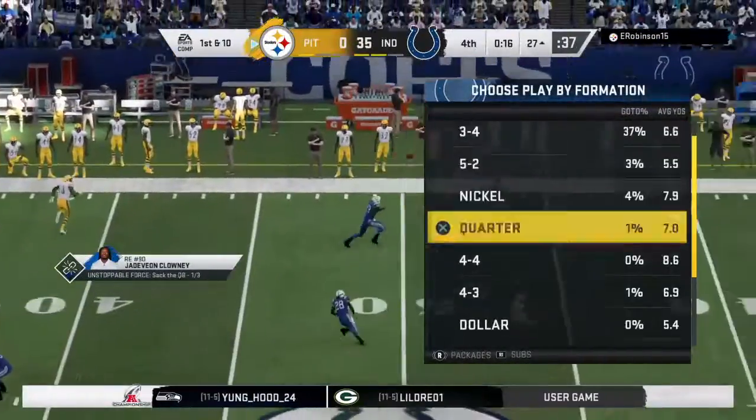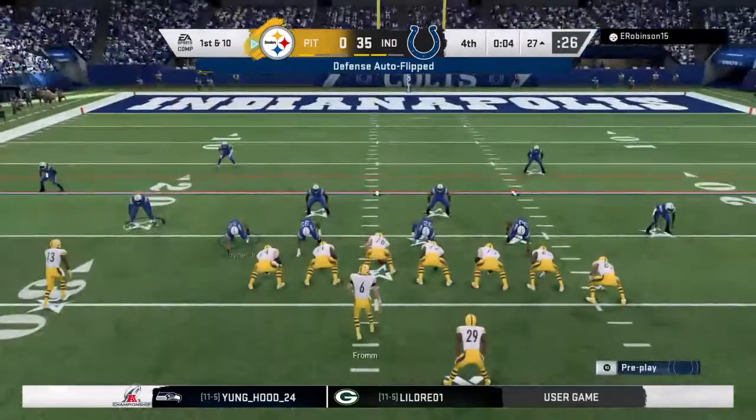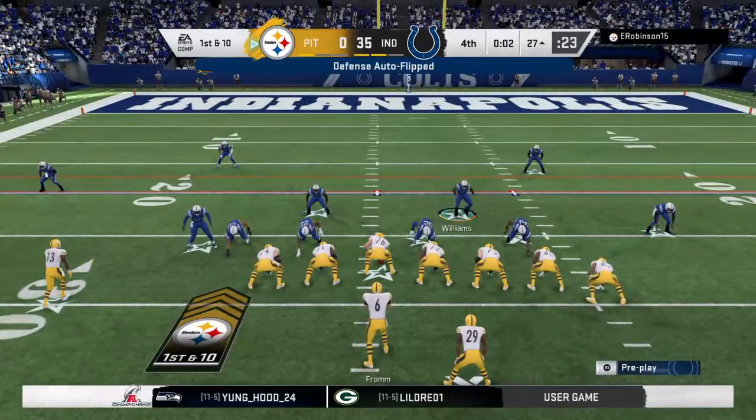A big change in field position there. That's 40 yards on the catch and run. Ready, break. First down, Pittsburgh. Switch.